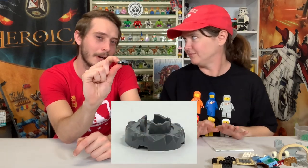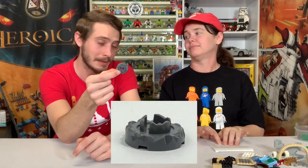All right, what do you want to see over here? So this... What is it? It's a 4x4 round. I don't know if it's a modified tile or a brick or plate. I know that this was used as an Atlantis treasure disc holder. It's called a turntable. Turntable, okay. That makes sense.